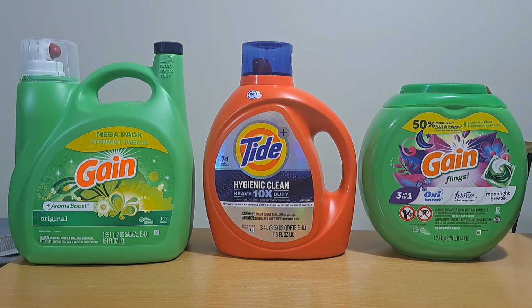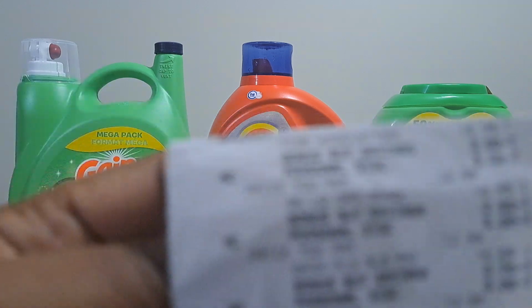Now, at the end, my total, when you deduct the $20, comes to $18.97. Whoa! That's like $6.33 for each one of these. So let me show you guys my receipt.